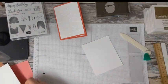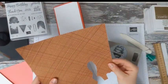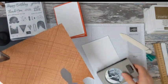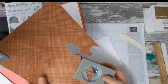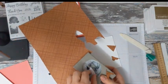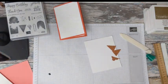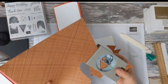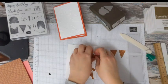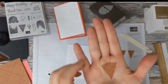And what we need to do now is we need to do a little bit of stamping and punching. So I have here the cross hatching DSP, and I want to cut my cone. So the easiest way to do this is to line it up where you can, and I want to do a couple of these. I'm going to cut 3 of these. 2, and let's do one over here. 3. So we have our 3 ice cream cones. So this paper is really, really good for the ice cream cones.